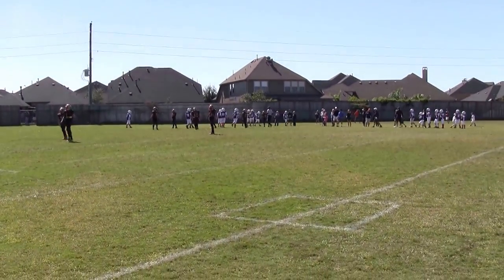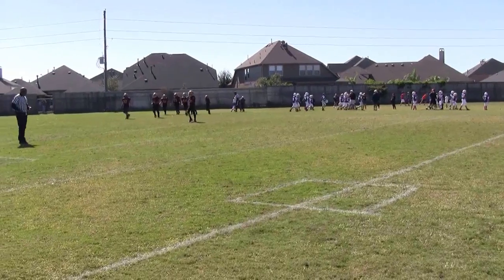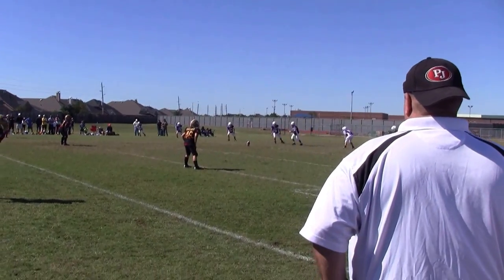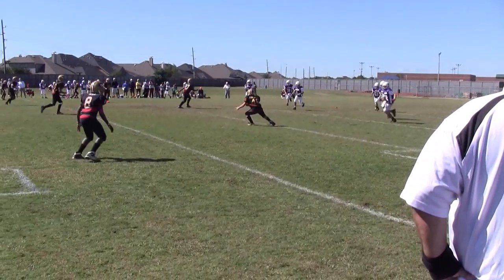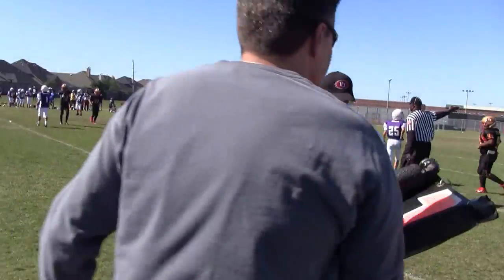He did not score a touchdown. That's halftime. It's the end of the first half. Score is tied at nothing. Good job, Chris. That's going to be down closer to 50.